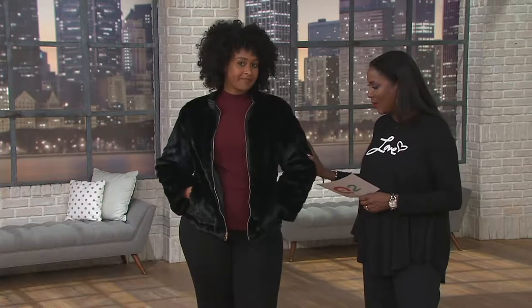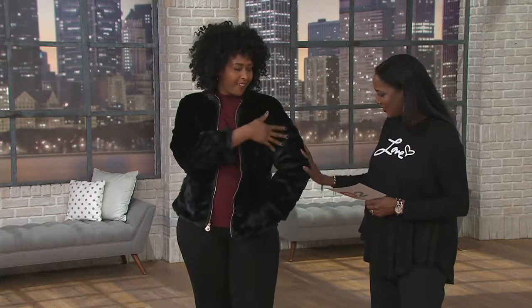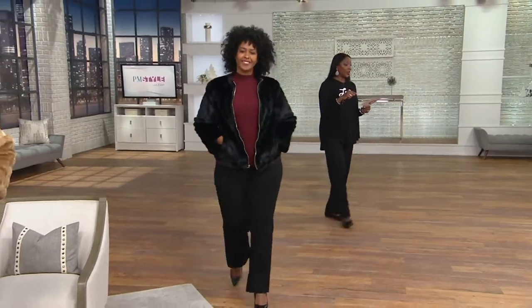Someone in a Dennis Basso jacket like this, you can't not walk up to them and go, oh my gosh, this is so luxurious. So that is the clearance price Dennis Basso Chevron faux fur jacket. We're offering this at $123.34. And with a major credit card purchase, you can take advantage of 6 payments of $20.56 per month.